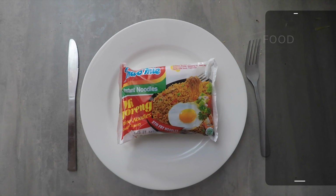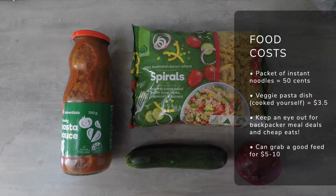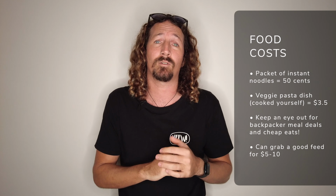In terms of food, you can do everything from 50-cent noodles right through to gourmet dinners. So it really depends how much you want to spend and what level of food you want to be eating. Like I said, you can do 50-cent noodles to keep it cheap. You can put together a veggie pasta dish for about $3.50. There are plenty of places offering backpacker meal deals, between $5 and $10 a meal. Or of course you can eat in a nice fancy restaurant, in which case the sky's the limit.